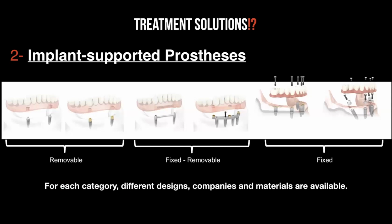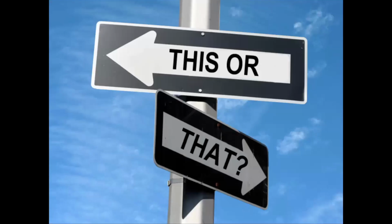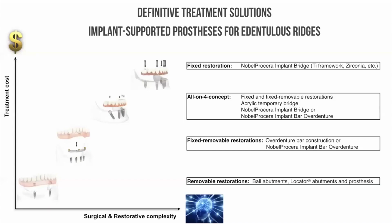Implant-supported prostheses can start from removable or fixed-removable, with bars or bar locators, or they can be fixed solutions like all-on-four, or all-on-X type restorations. Which pathway we should take depends on the patient's demand and what you see in the patient. Remember, more complex restorations with more components demand more money, more dexterity, and more thorough treatment planning. So maybe the least expensive would be a bar locator, and the more advanced one would be all-on-four restorations.